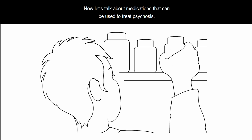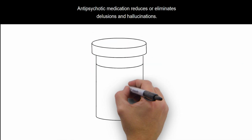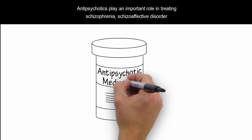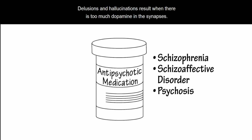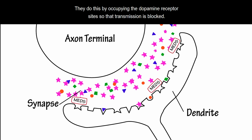Now, let's talk about medications that can be used to treat psychosis. Antipsychotic medication reduces or eliminates delusions and hallucinations. Antipsychotics play an important role in treating schizophrenia, schizoaffective disorder, or any of the other disorders that are causing symptoms of psychosis. Delusions and hallucinations result when there is too much dopamine in the synapses. Antipsychotic drugs prevent dopamine from binding to the receiving dendrite. They do this by occupying the dopamine receptor sites so that transmission is blocked.